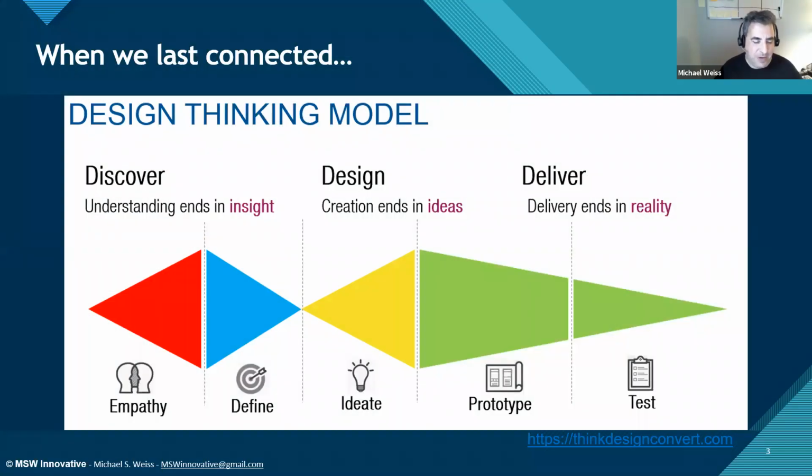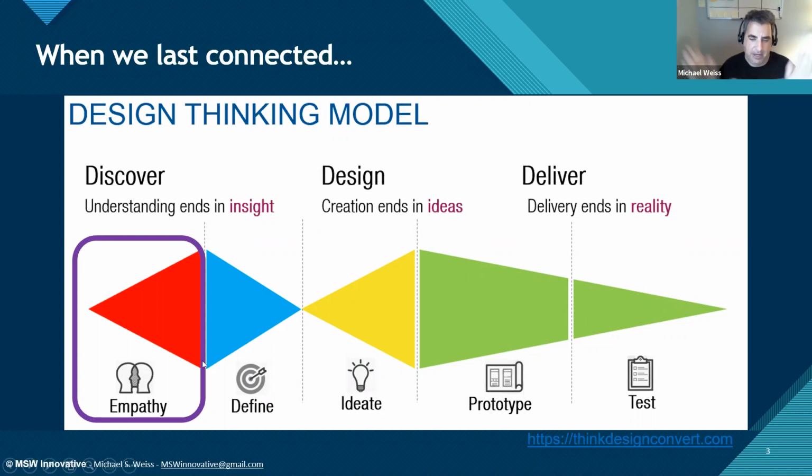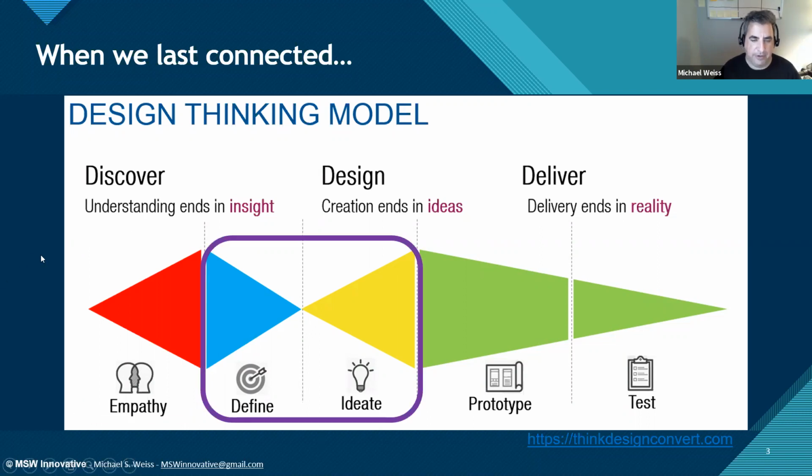So here is where you left off, right? In the design thinking process, it is a series of divergence and convergence. Divergence is where we get broad and go out, and then we come in, and then we go out and we come in again. This is where you left off, and this is what we're going to cover today. I know the title is brainstorming, but you can't brainstorm until you have something specific to brainstorm on.